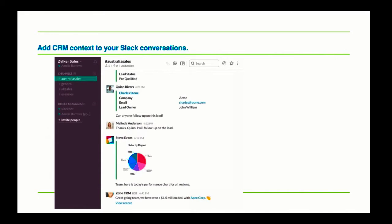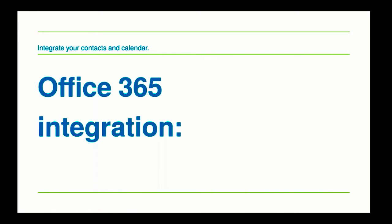You can also notify everyone in your team on any sales update like deal wins or if you've just come across a hot prospect. And you can also get reminders in Slack for all the activities of your Zoho CRM calendar. So there's no more being worried about missing calendar appointments or tasks now.